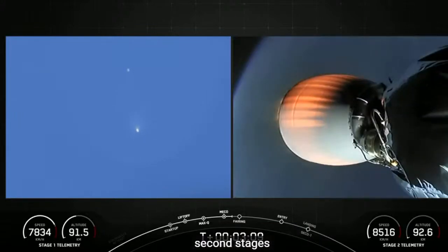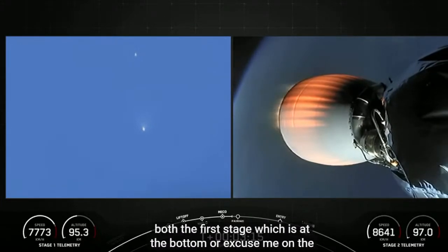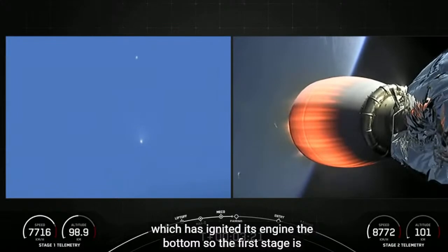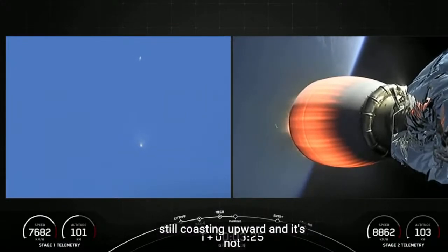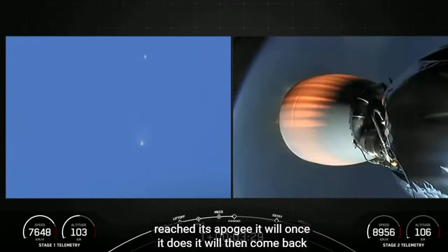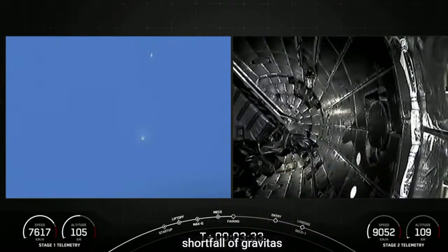stages. The view on the left is really interesting because you can see both the first stage, which is at the top, and then the second stage, which has ignited its engine there at the bottom. So the first stage is still coasting upward. It has not yet reached its apogee. Once it does, it will then come back down to Earth and begin its journey to our drone ship, A Short Fall of Gravitas.